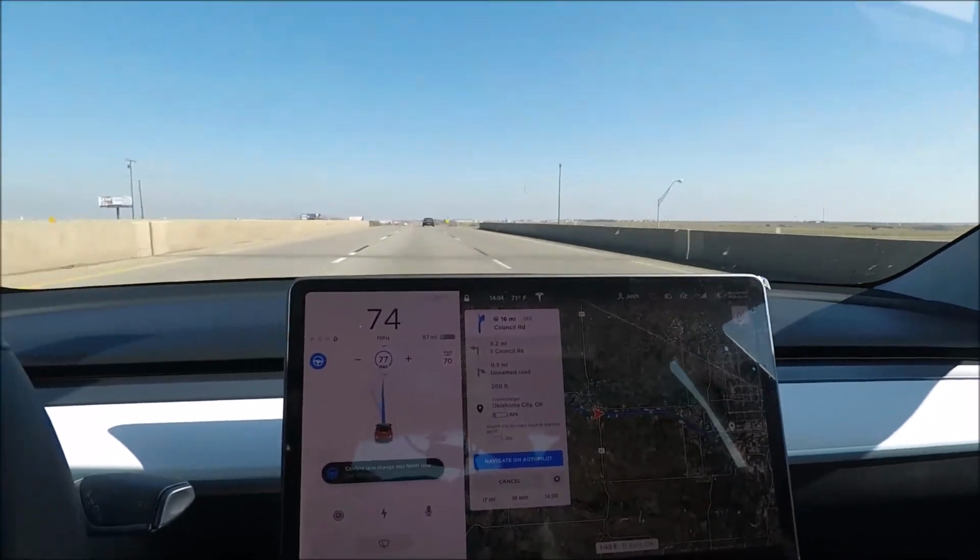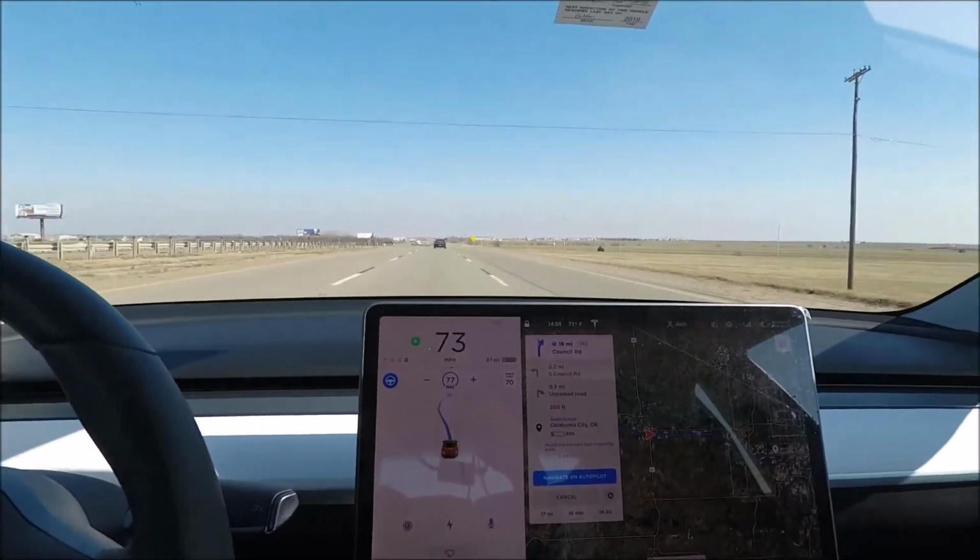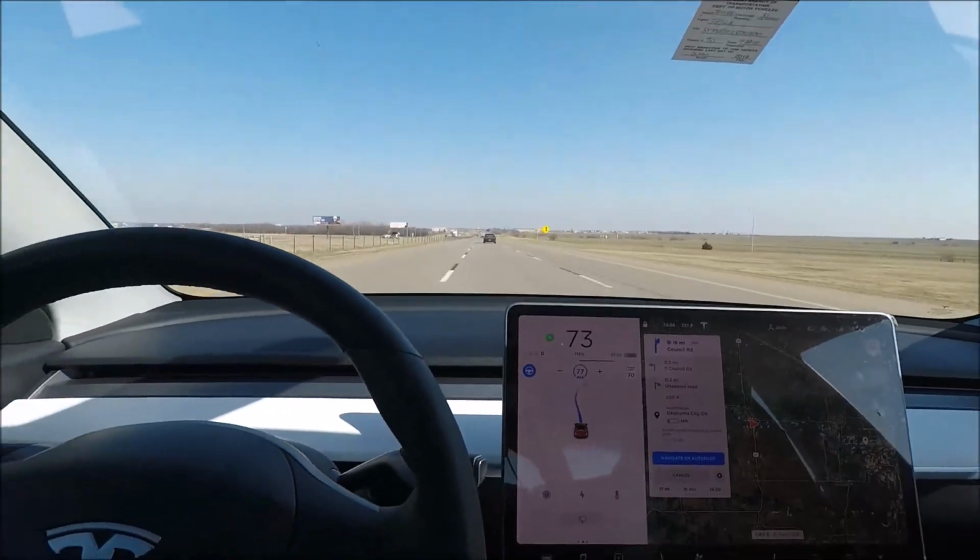Okay, so as you can see, it's asking me to go ahead and confirm. So I'm going to go ahead and confirm the lane change to the left.